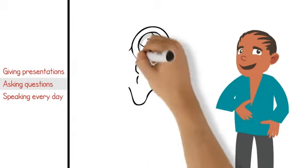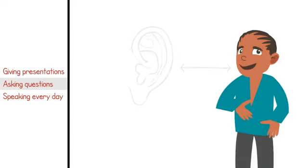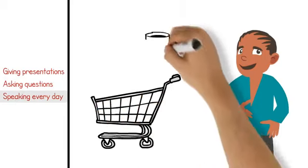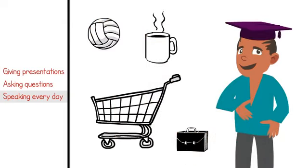Remember that communicating is a two-way street. Listeners need to make as much effort as speakers. Also remember that the more you speak in English, the better you will get. So you need to speak in English at every opportunity. This means both at university and away from it in your everyday life.